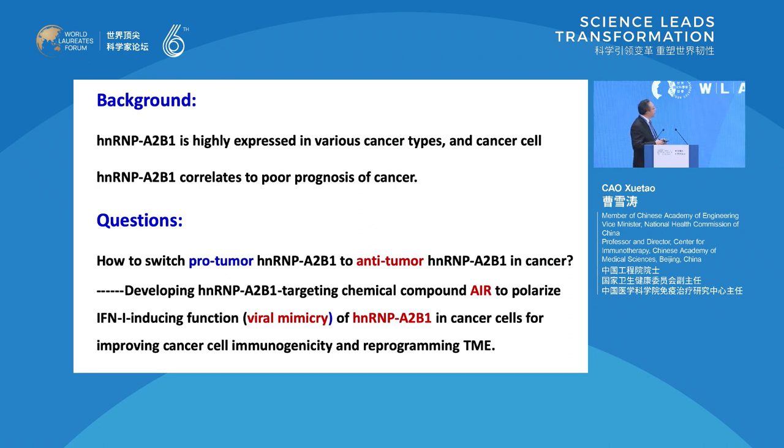Another phenomenon is that the high expression of A2B1 correlates with poor cancer prognosis. So we just want to know, is it possible for us to identify small chemical compounds which can be the A2B1 agonist, which can switch pro-tumor A2B1 to anti-tumor type 1 interferon induction in cancer? Is it possible for us? We just want to initiate the viral mimic in cancer cells by this chemical compound.